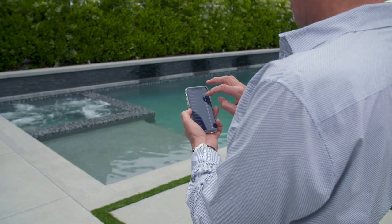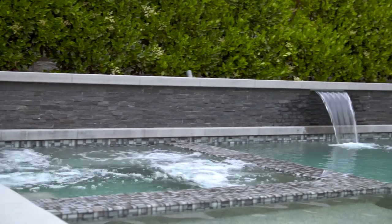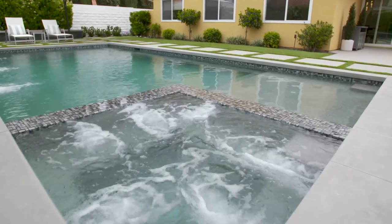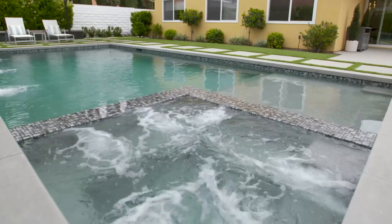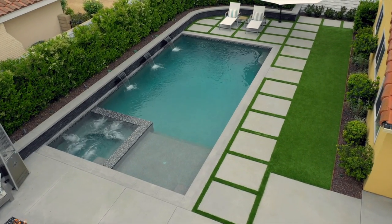The pool is run by an app on my phone. So we're out at dinner, and we'll say, hey honey, let's go turn on the whirlpool. So we'll be at the restaurant, turn on the jacuzzi, heat it up. 20 minutes, we come home, and the pool's ready to go. The water feature, the lighting, all of that's controlled by an app on the phone.